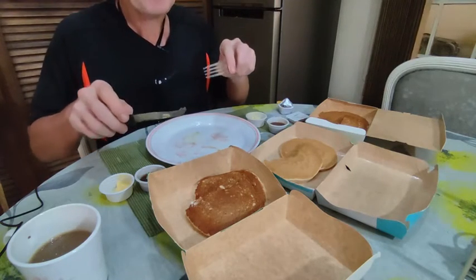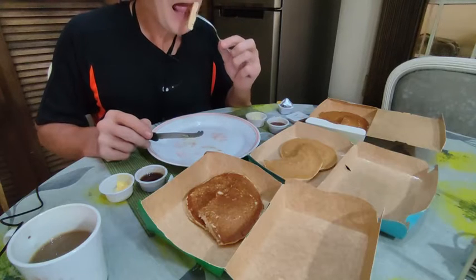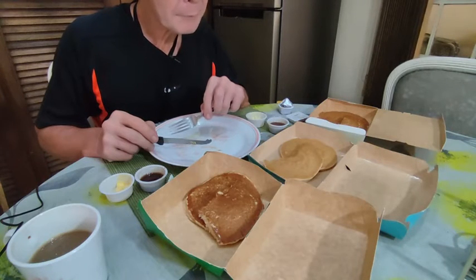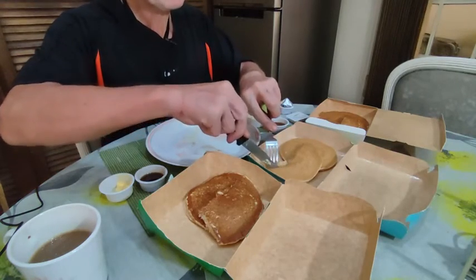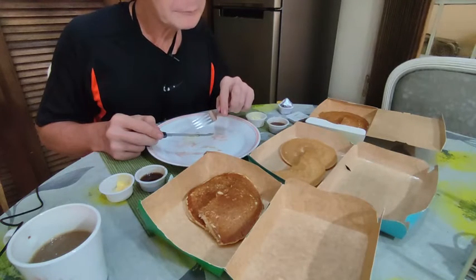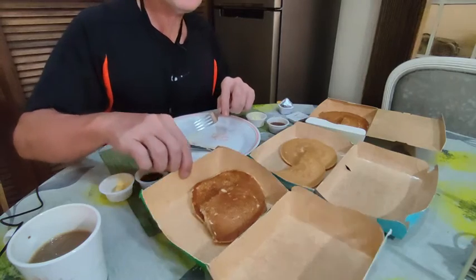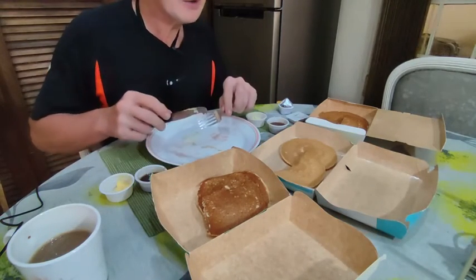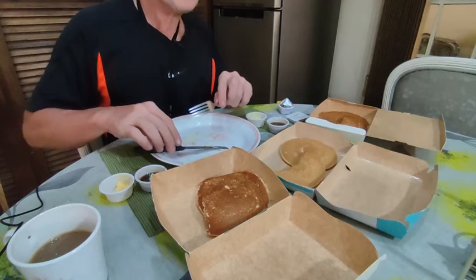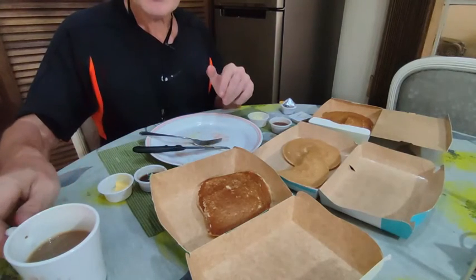Let's give it a try without syrup. Tropical Hut without syrup. Jollibee without syrup. So without syrup, the sweetest would be Tropical Hut, Jollibee number 2, and McDonald's will be just moderate. So if you're not into the sweet stuff, you just have to go with McDonald's. And probably McDonald's will go best with coffee.